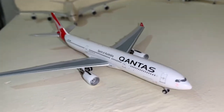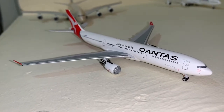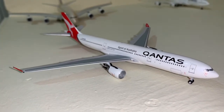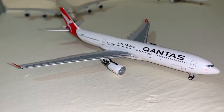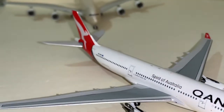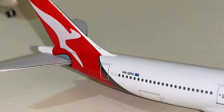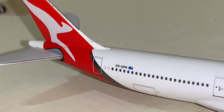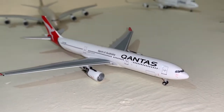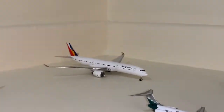Next we have a Qantas A330-300, and this model was by Big Bus Models. You might have never heard of that. I don't know if it's very well known, but the models are not actually that bad. They're good detail. So this is the A330. The Qantas livery isn't that bad. The Australian airline, and right there the registration is VH-QPH, and next to it, I believe, is the Australian flag. So that's the A330-300 Qantas by Big Bus Models.